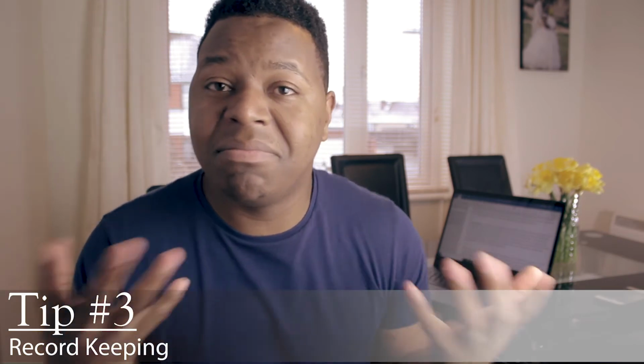Tip number three, record keeping. I don't know how hard I can stress this point, but you need to keep every record of everything that's happening at your mine to the last screw, right? So your records must include the ore produced, the minerals within the ores, so basically how many grams or how many kilos of minerals were produced per certain tonnage of ore, right? You need to have records that show how many employees you have. You need to have records that show the expenses that you've put, amount of equipment hired and amount of equipment owned. These are things that will help your investors to make a decision whether they will invest or not.